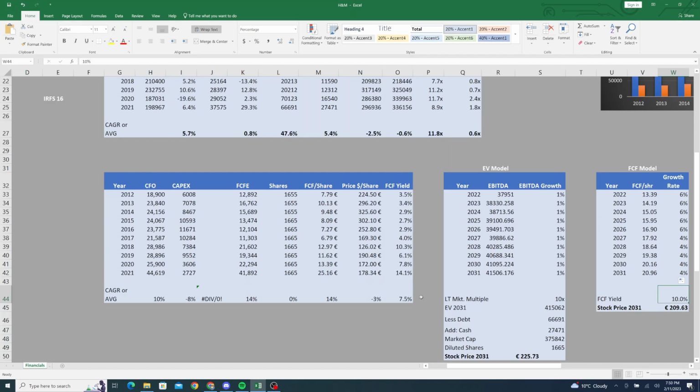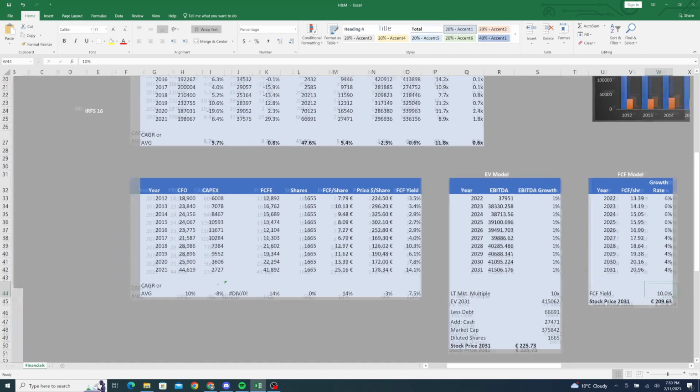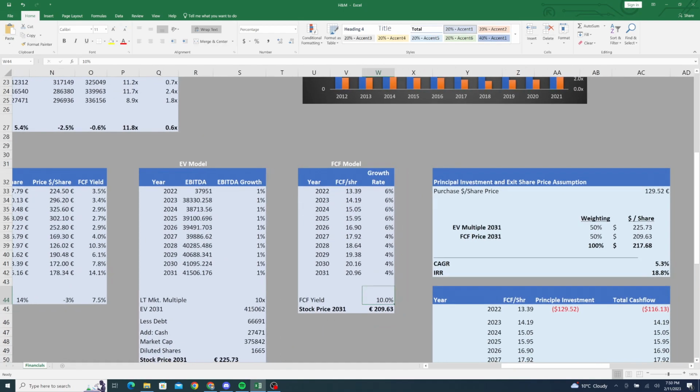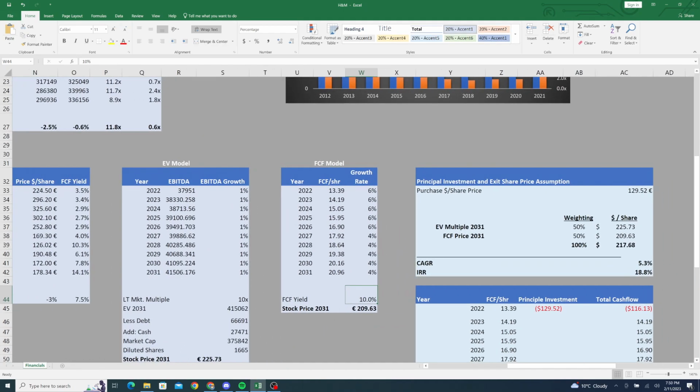I'm also going to give them a free cash flow yield of 10%, which is way beyond what they've been doing historically, but because the clothing business is such a competitive business, I do like to give myself a bit more of a cushion when it comes to possible headwinds in the business. So I'm going to give them a 10% yield, which gives me a stock price 10 years from now of 209 Swedish krona and 63 cents. Now that we do have these two projections, let's see what the stock is trading at right now.